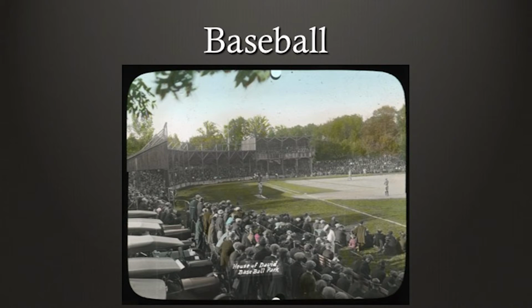When I get to baseball, which aside from the park, baseball is what the House of David is most famous for, especially on a national level, because the baseball teams, I should say, traveled all over the country, and that is how most of the outside world would have had any sort of interaction with them. Now, kind of like the park again, it's like, gee, how does a religious colony get into sports? Especially on a level where it's like a business for them.